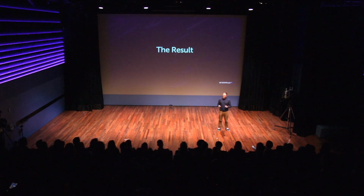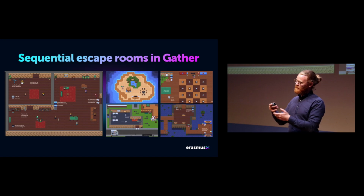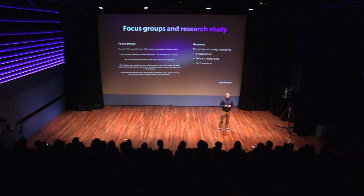So what did we achieve? Well, first and foremost, we created a series of escape room games in Gather Town in small groups, and we had different environments. But also, it's important to know we're doing formal research on this. We have a postdoc who's doing proper research into the effect of engagement, sense of belonging, and how that impacts learning in these escape room games.